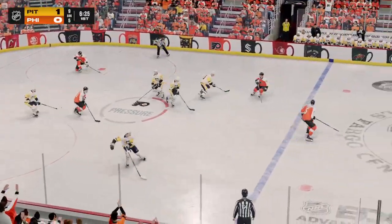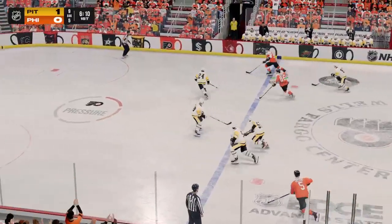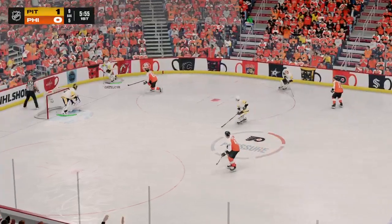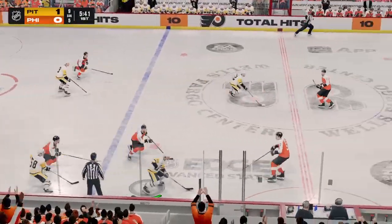The Penguins have a hold of it in the defensive zone. And tries to make a diagonal pass to Nieto. Oh, and a good heads-up defensive play. Jostling for the puck, and he loses control. There's a firm collision. Moves it quickly over to Nieto.